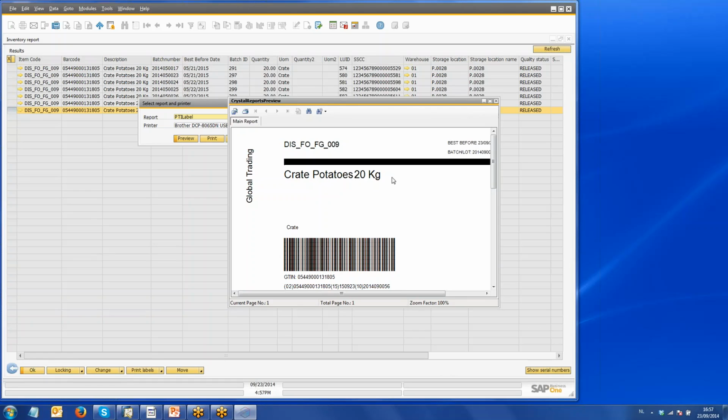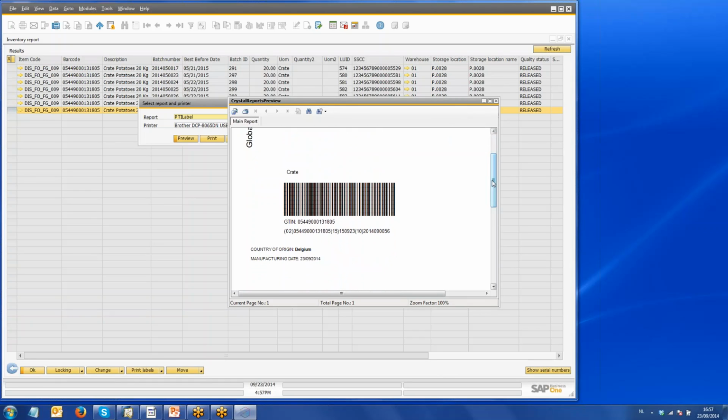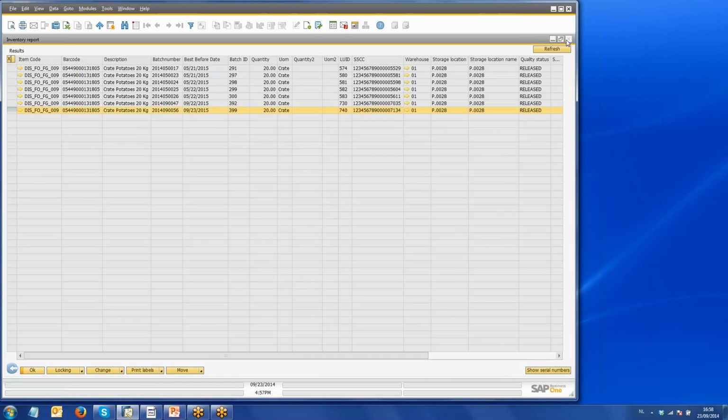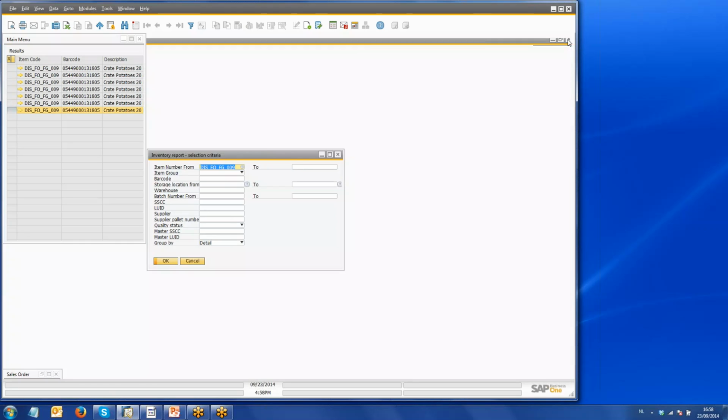So we have got the product here, before the batch lot number, the country of origin, and the manufacturing date. So everything that we recorded during reception was indeed recorded and can be used for PTI compliant labeling. Okay, so this concludes the demonstration.